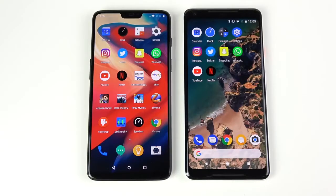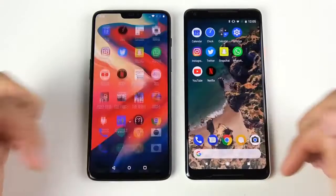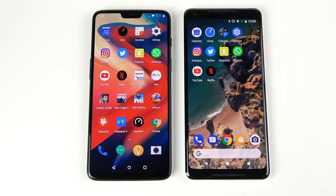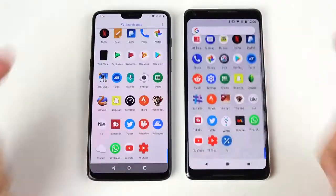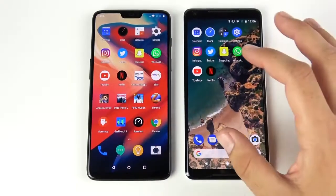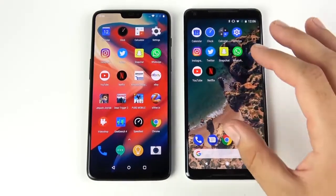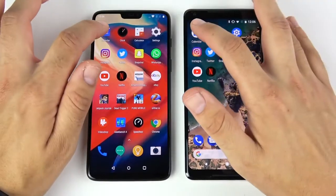So quickly, I want to discuss performance. You might be wondering, what is the difference between a Snapdragon 835 and the 845? And honestly, there's not much of a difference at all at this point. I don't think that most applications are taking full advantage of the 845, but longer term, the 845 will have more power than the 835. The Google Pixel 2, however, is very optimized. So the 835 runs almost the same as the 845.